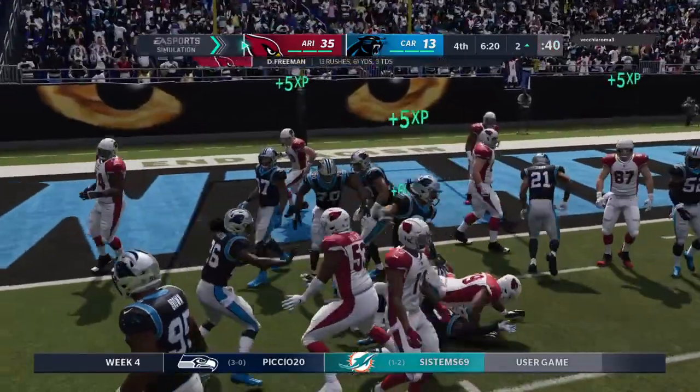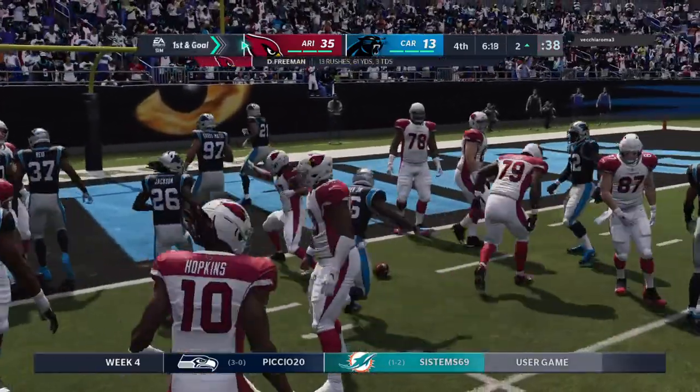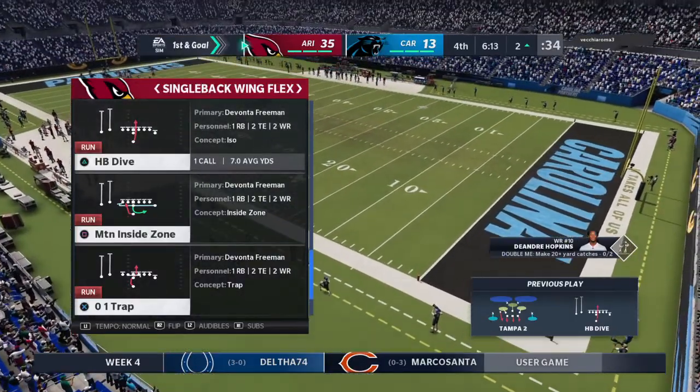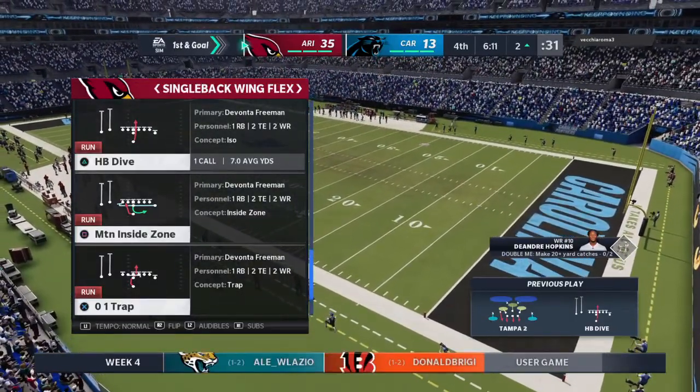Again, they'll run with Freeman. And he's able to get it down to the 2-yard line. 7 yards on the pickup there, and now they've got it 1st and goal. Starting to look like this drive, it may be the final nail in the coffin.